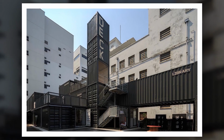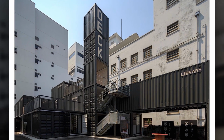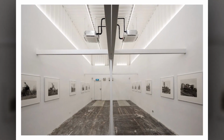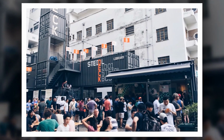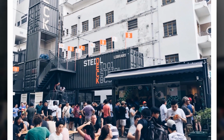Deck. For those who have an interest in checking out what the contemporary art scene in Singapore has to offer, Deck is a place that you have to visit. Situated in the city, the building is made up of storage containers that are stacked like blocks. Inside is one of the best spaces dedicated to art that you can find anywhere in the world. They focus on contemporary art and photography. Deck's focus is to help artists grow and create a love of art in the city. It's very cool to see and experience the art that they have on exhibit.